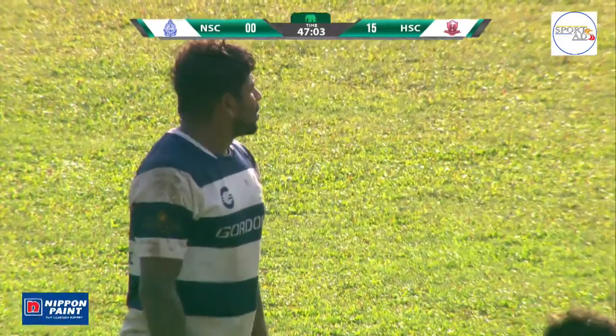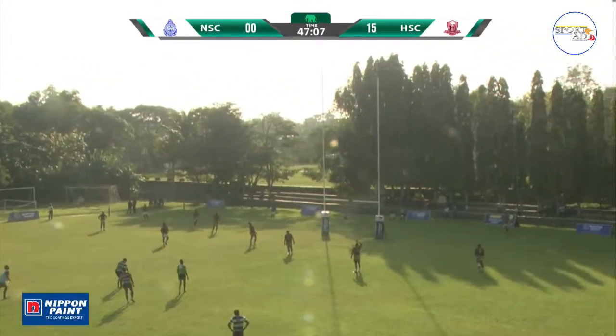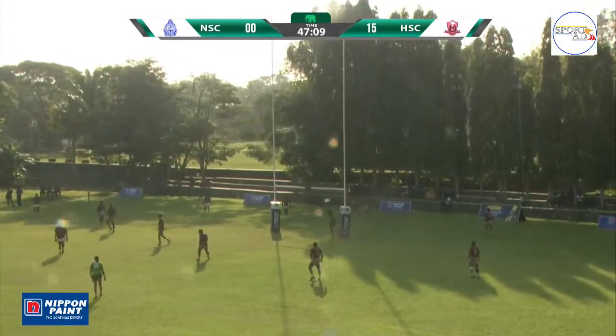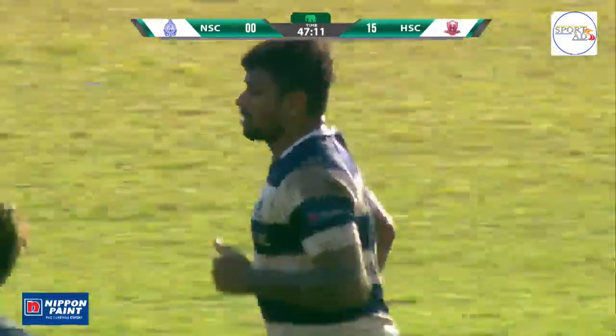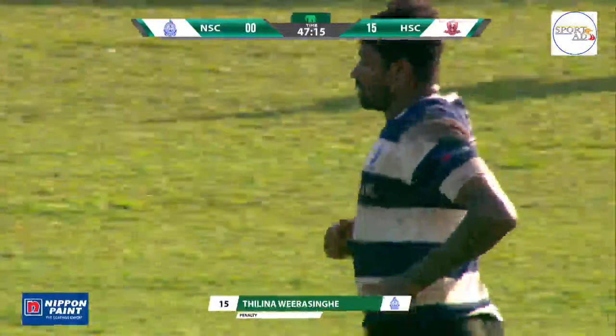Navy FC, Thilina Veerasinghe taking that kick. And this time he makes no mistakes. That's a 3-pointer. 3 points for Navy. 47 minutes into play.